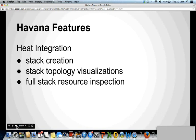So what did we accomplish in Havana? We got our first pass at Heat integration as Heat graduated from incubation in the cycle before Havana. Then we added Heat integration in Havana, and that included stack creation. You can actually import the stack's definition from a URL, go ahead and launch that stack, and then view the topology as it builds, as well as when it's up, and then be able to do some resource inspection once that stack is up and created.